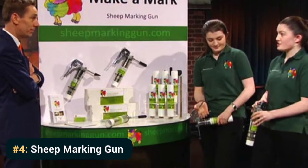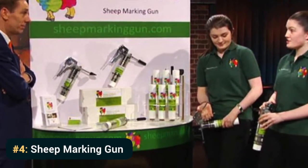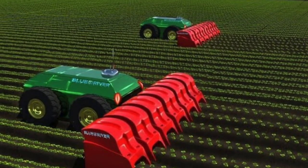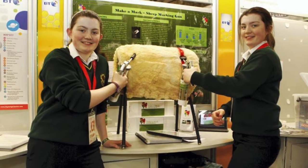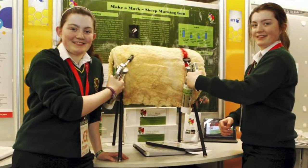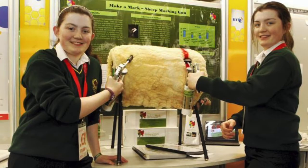Number 4. Sheep Marking Gun. When it comes to inventing cool farm gadgets and machines, age doesn't matter. Just ask Irish twins Mary and Sarah Murphy, who invented a sheep marking gun. The twins shared that when they surveyed farmers about the idea, they were laughed at, but the twins persisted because they saw a gap in the market.